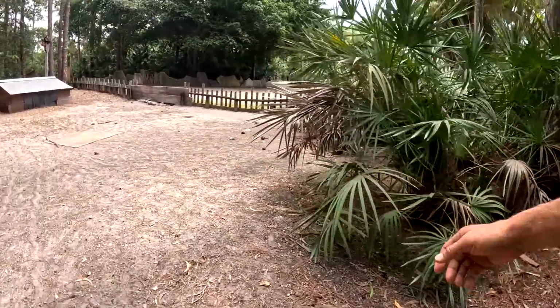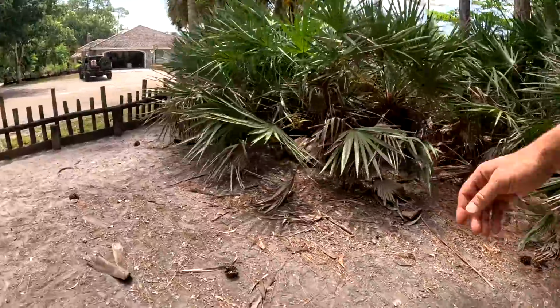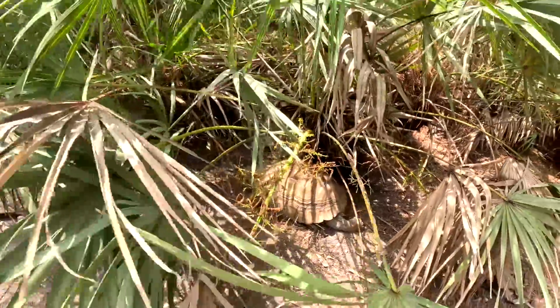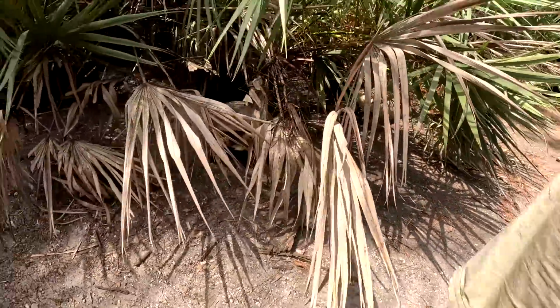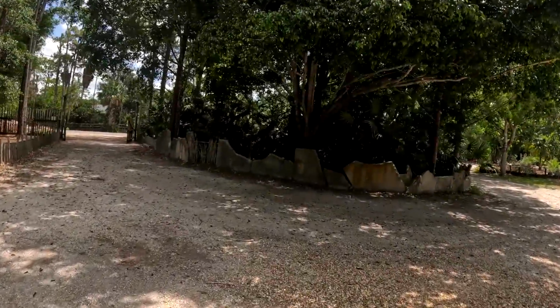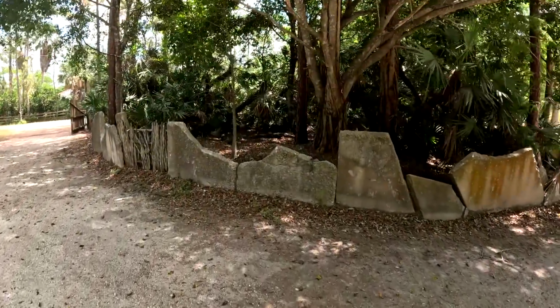It's midday, so the sulcatas are resting in the shade. Look at that. I love seeing that. I love when they're just kind of hanging out. Then they see me and they start to wake up and come about. So let's go through, I want to go through the forest here and see what's happening. Let's go through the forest.